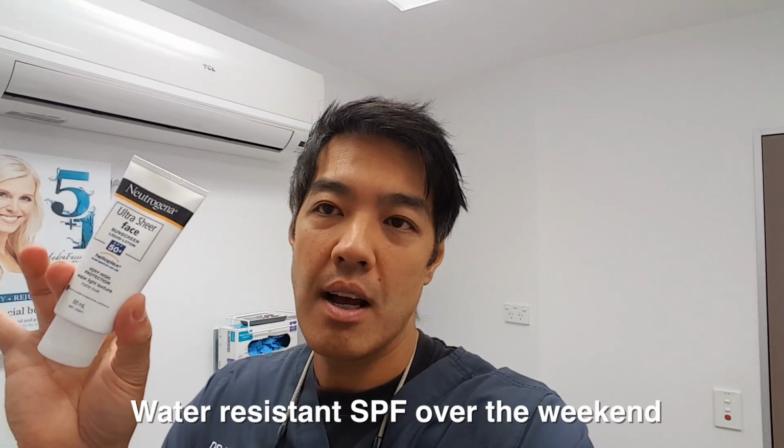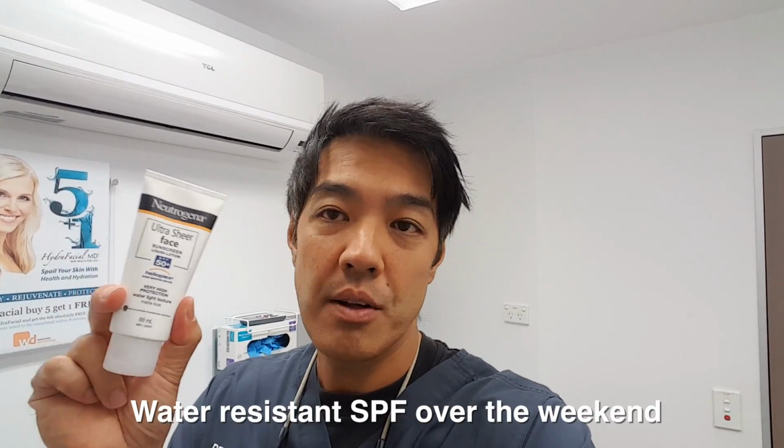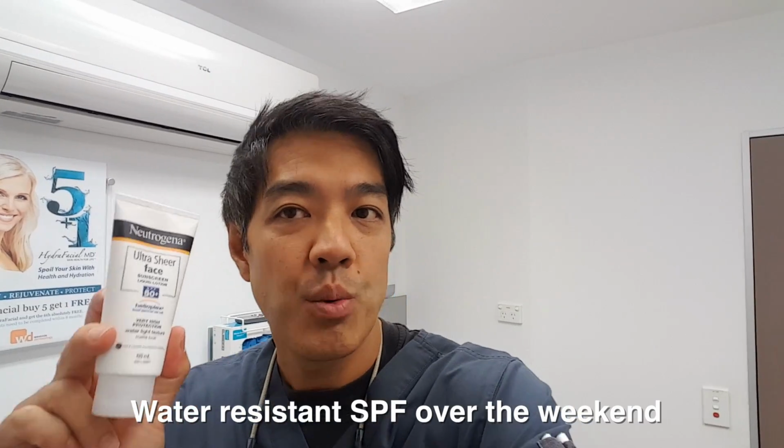Now, over the weekend, you're not going to use that, especially if you're going out to the beach. So you need to wear broad brim hats. You need to actually go in umbrellas, and you need to use a really thick sunscreen. I like using the Neutrogena Ultra Sheer because it's thick, it's water resistant, and it's cheap as well. So those are the sunscreens of choice.